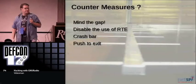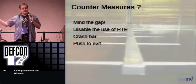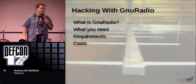All right. Crash bar, push to exit. So if you actually are going to exit, you push a button instead of doing that.